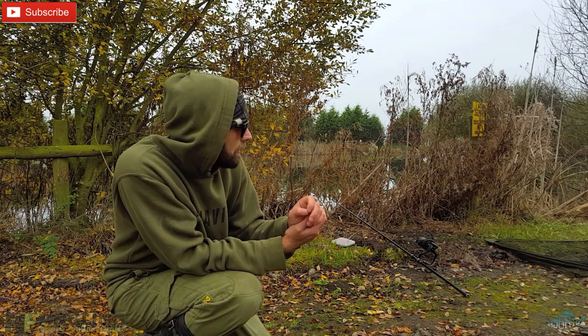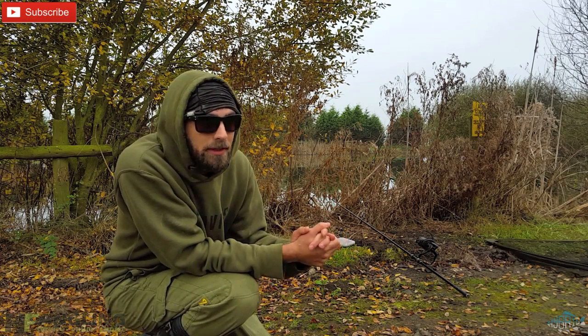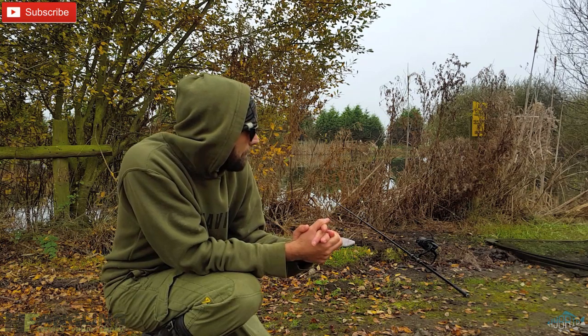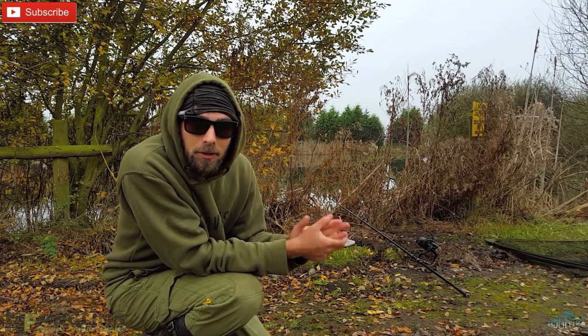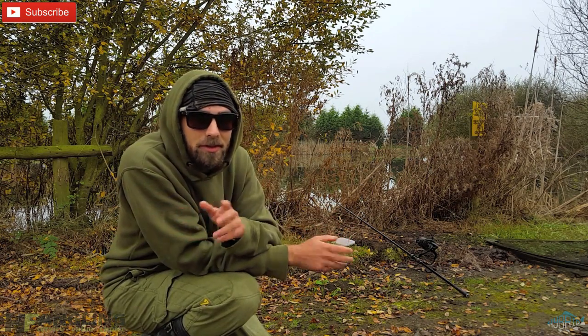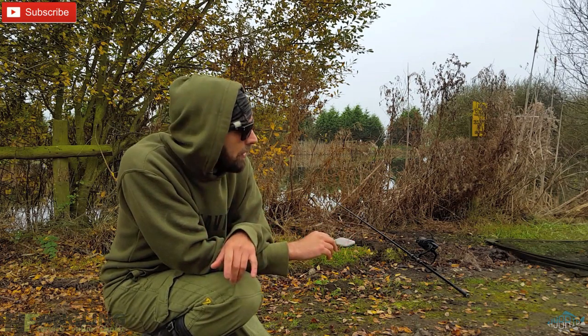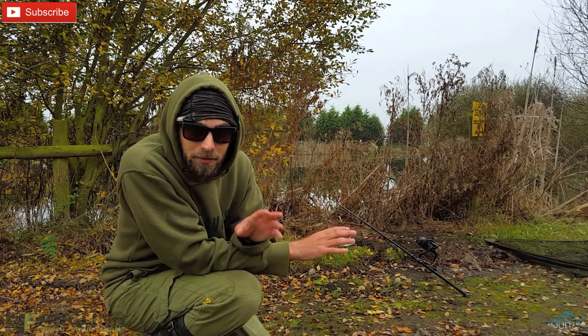Fingers crossed it all works out. But net down with me. The hooking mat's only up there, so it's only a little bit away. Always be prepared. Always be prepared when doing this type of thing. If you don't bring your net with you and you get a take, or you've got your other rods in up the bank and one of those goes off, it's just a lie. So just concentrate on what you're doing. Don't mess around. Always be prepared, scouts.